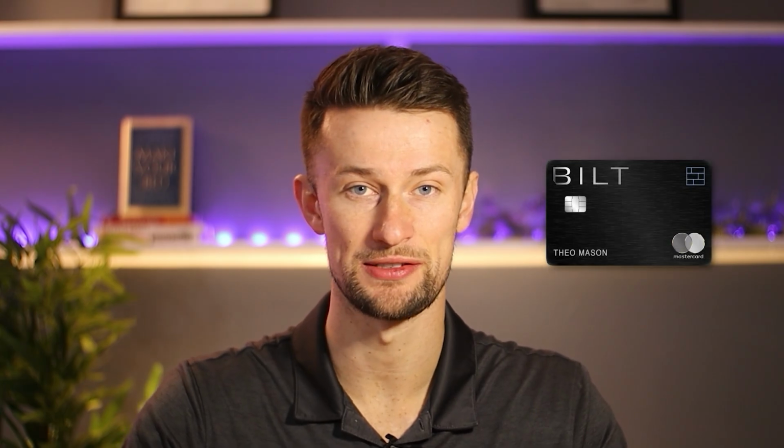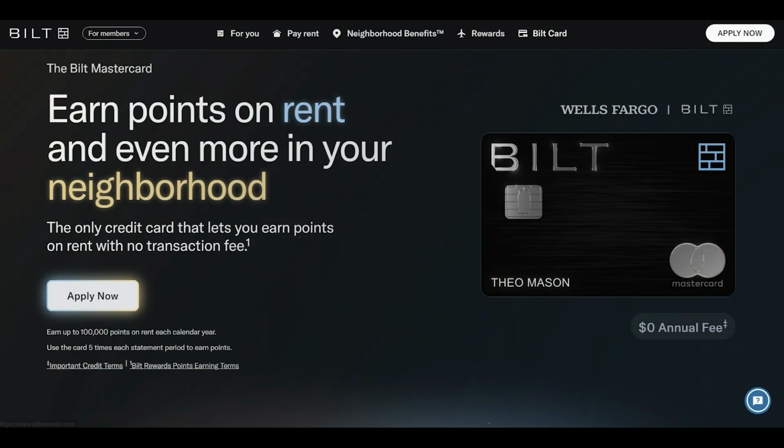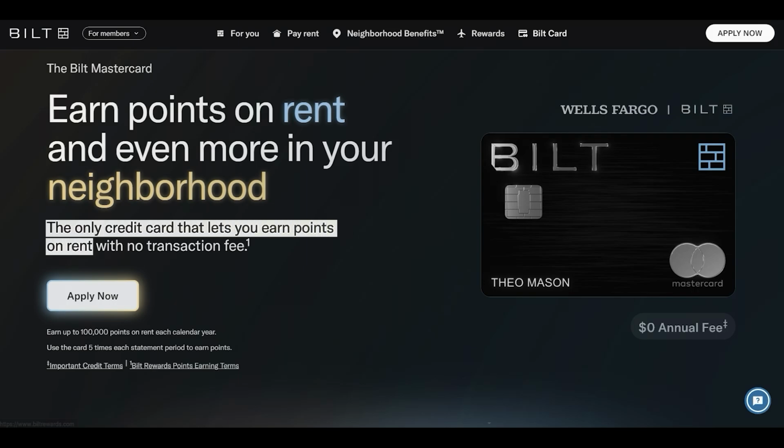Now let's talk about the twist. There's one card that can be added in here that I think makes a difference for a lot of people out there. That is surprisingly the BILT Mastercard. Of course, the BILT Mastercard is the rent credit card. It's the only credit card that allows you to pay rent, earn credit card points for that are transferable, and also eliminates the service fee that basically every apartment complex charges when you pay rent on a credit card.